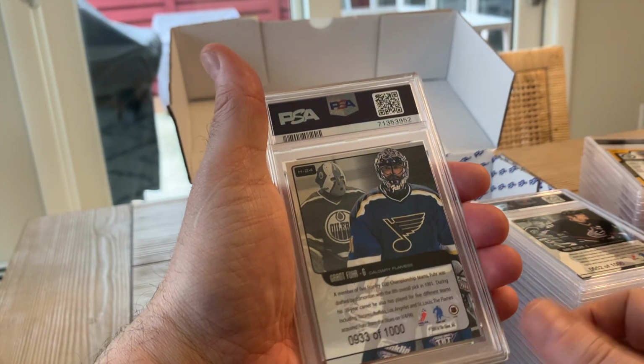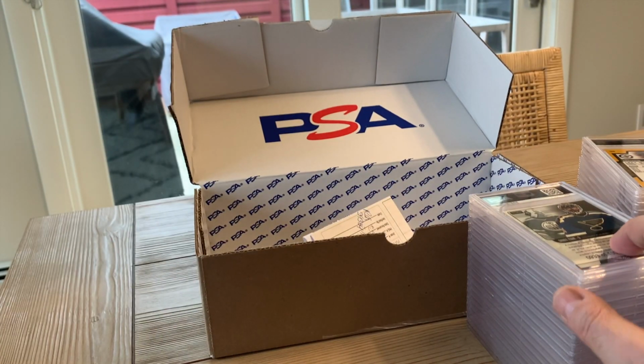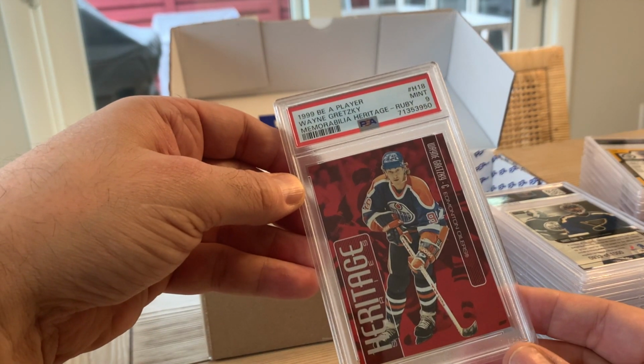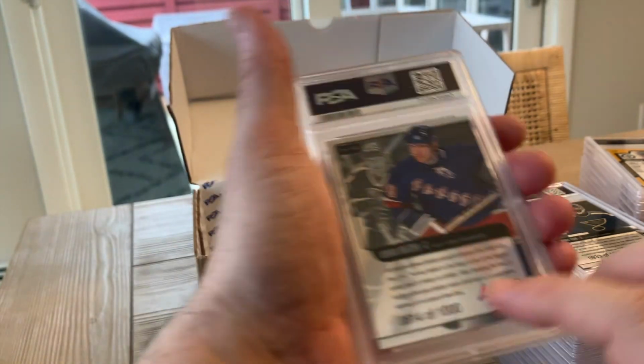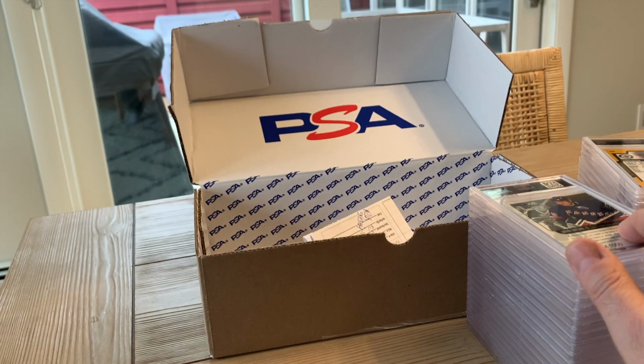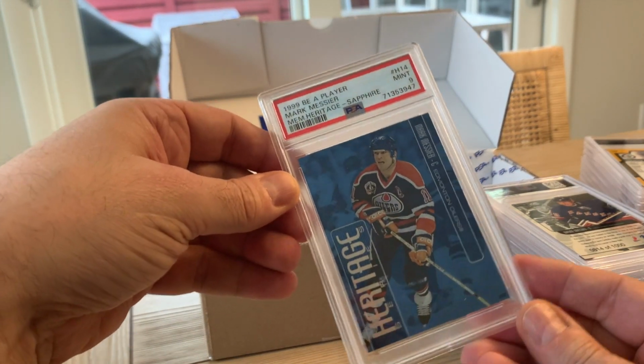Here's him on the Blues, where he was currently at that time. Same thing goes for Mr. Gretzky, graded out a 9. I just can't buy a 10 on these. Here's on the Rangers, which was just a shame. Why do all, like, the Rangers? I'm not even going to get into it. I don't want to ruin the vibe here.